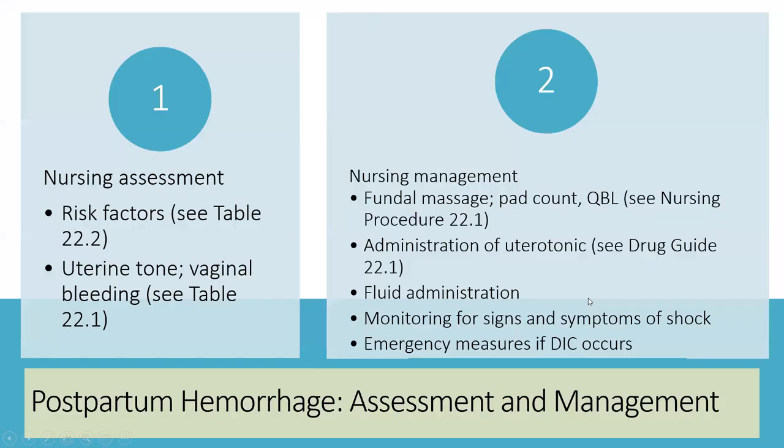Looking at your risk factors, here's your assessment and management. You're going to see these tables. You absolutely need to know what your uterotonic medications are. You have that in my medication video. You also have that in the guide.